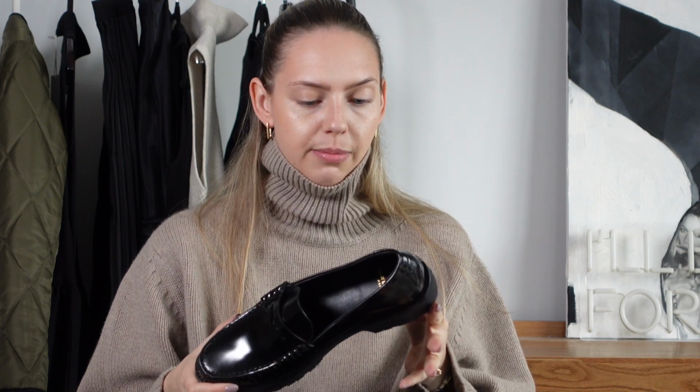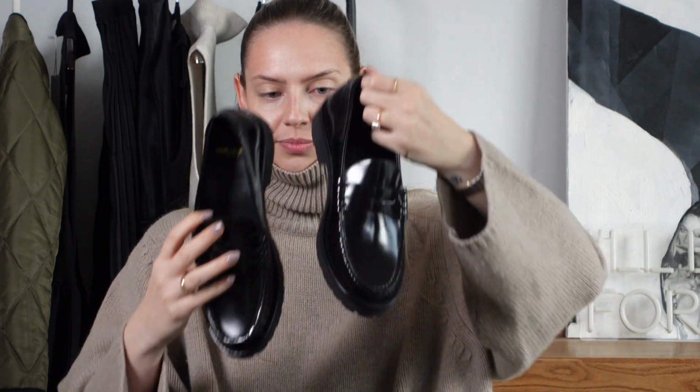Otherwise, there's the tiny embossing at the back that says Saint Laurent as well, but from afar, they're not obviously designer, but the quality and the craftsmanship of these shoes definitely scream designer to me. They're just so beautifully made. I love them. I just can't get over how stunning they are.